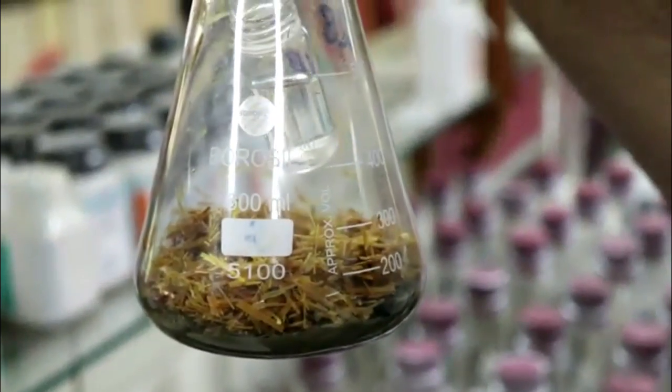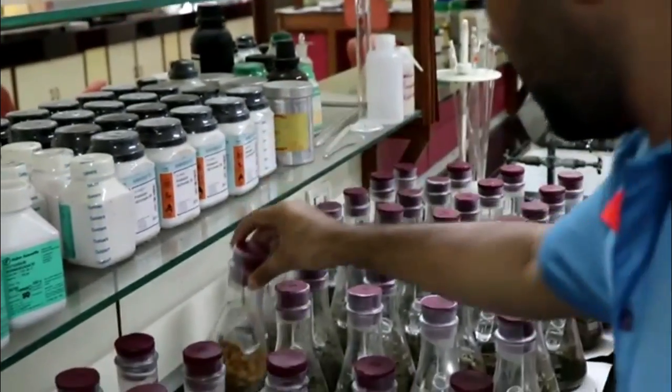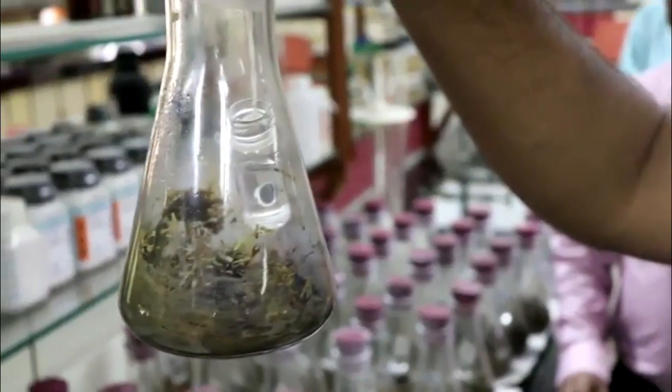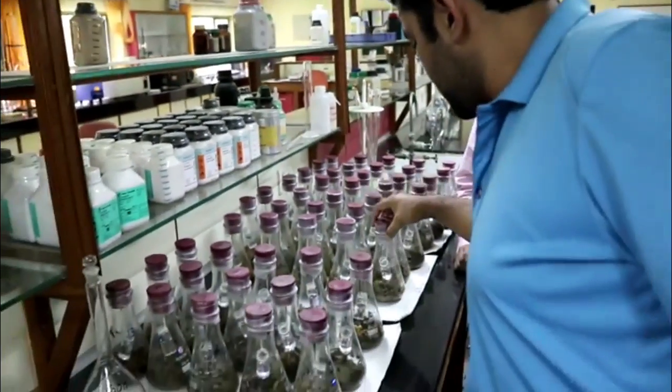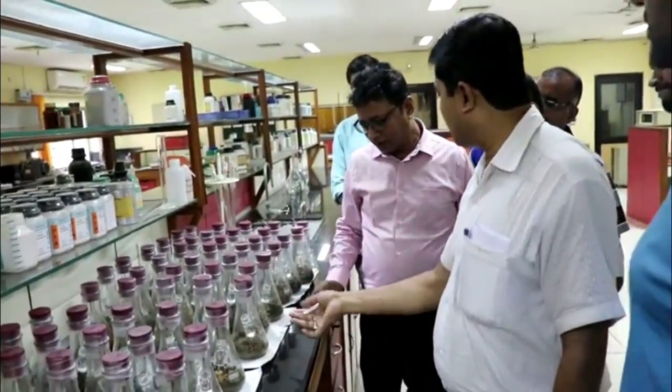What is this water you have kept? Sodium hydroxide. For trapping the carbon dioxide. Good. So we can see how much carbon is being released, and in this way we can estimate the activity.